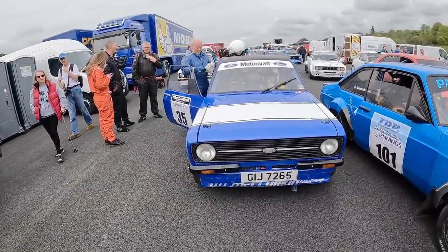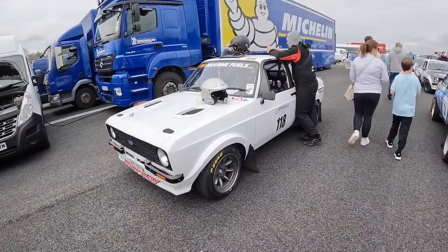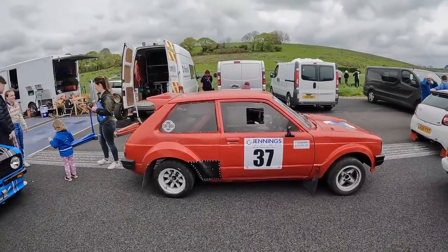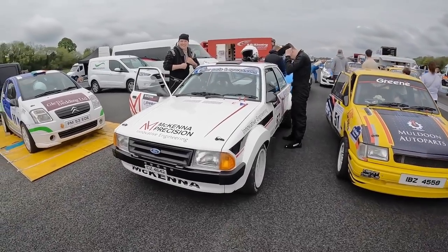Another cool Mark II partner for that. Check out the E30 rally car. Another really cool Mark II. Another couple of Mark IIs over here. Another Starlet. Another couple of Mark IIs here. Mark VI. How wide them arches are. Mark III Escort. How you doing?